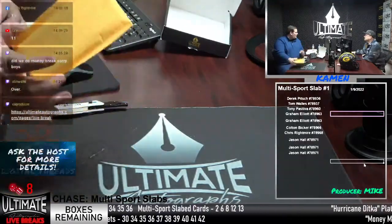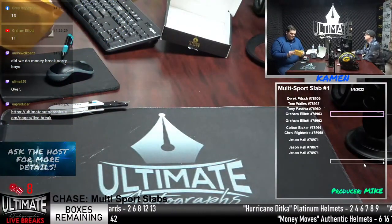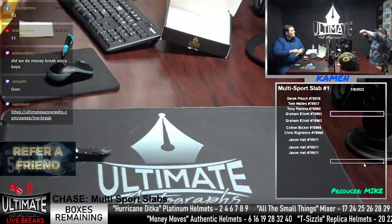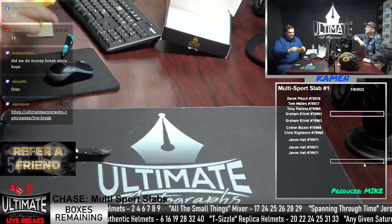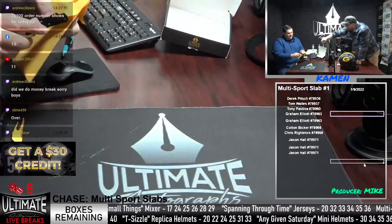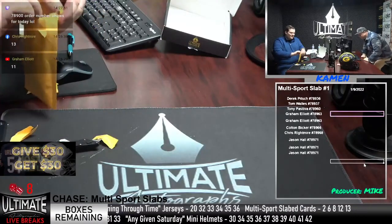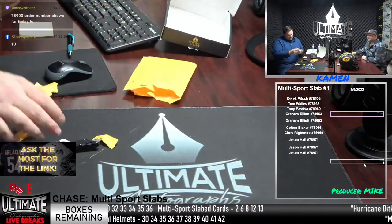Got these little envelopes now for our slabs. Am I supposed to use this, Mike? You can use that, or you can tear the top off from the side. Like you can do it that way. I'll do it that way. Clearly, I'm struggling with these envelopes. I see what you meant, by the way. I should have done that from the start. All right, let me... Oh, what is this?